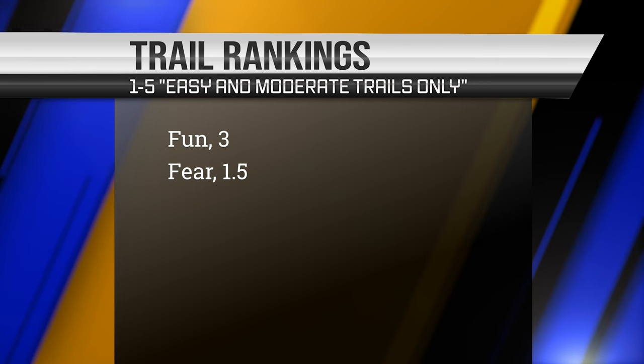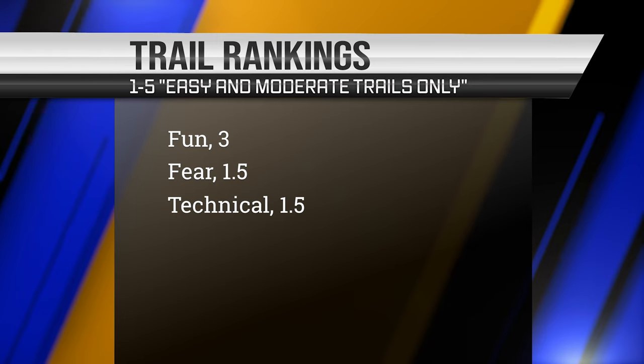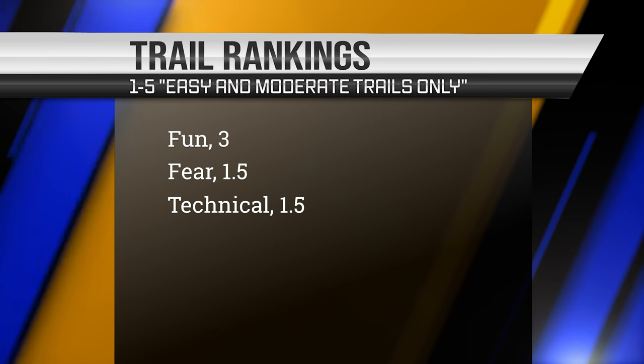As far as fear, this isn't really a fearful road at all. This is a really good mountain road if you're inexperienced with shelf roads or just off-road in general. I give it a 1.5. The only reason I give it even the 0.5 was because you do cross over 1 or 2 shelf roads that are well maintained and very easy to do. Technical, I give it a 1.5. The only reason I give it the 0.5 was because there are a couple little switchbacks and the shelf road.